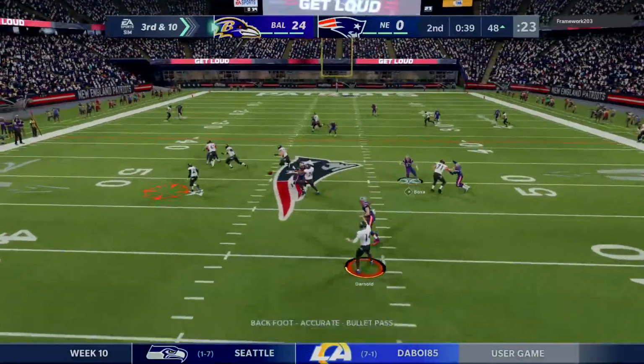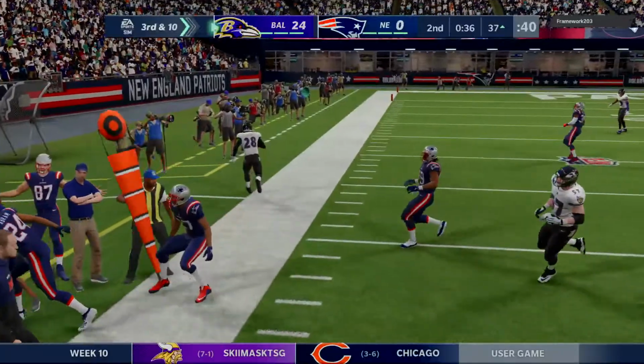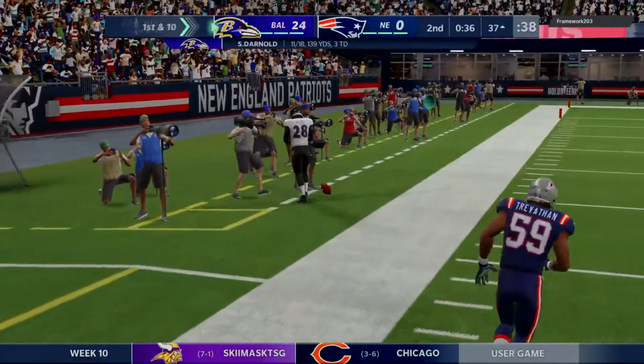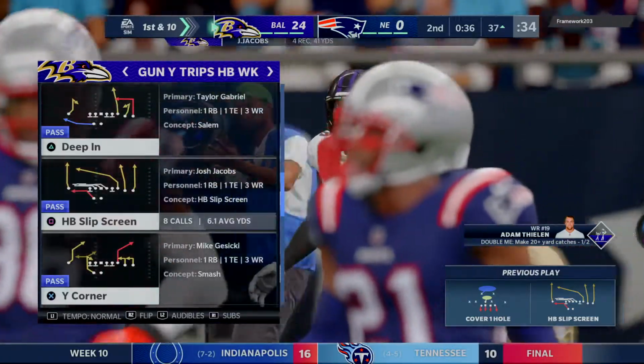Throwing here on 3rd down, Darnold. Now they go screen. It's complete. And he's going to be out of bounds, but not before he takes it inside the 40. 10 yards there. Good enough for a Raven first down. It's a gain of 10.